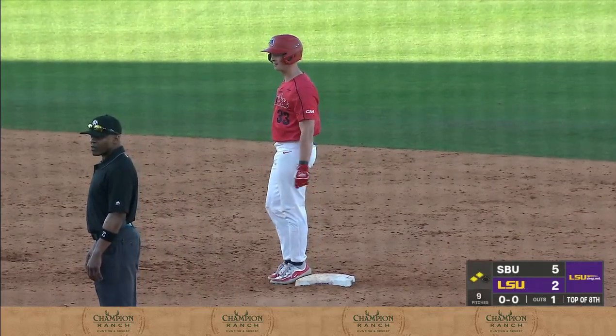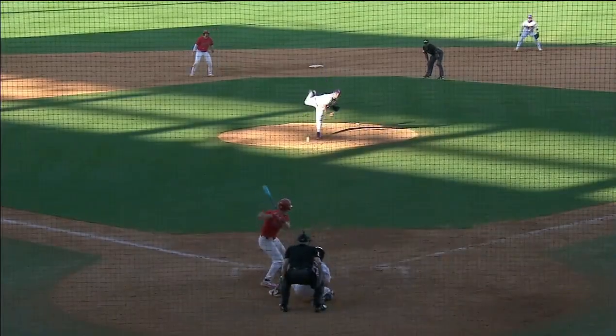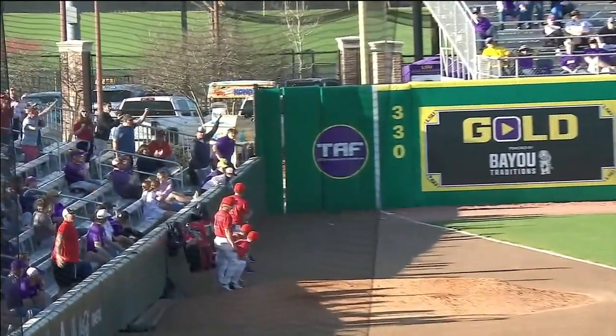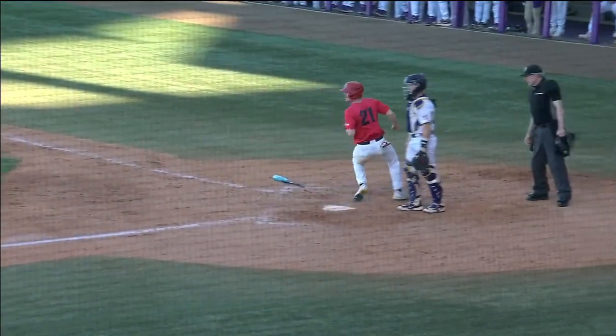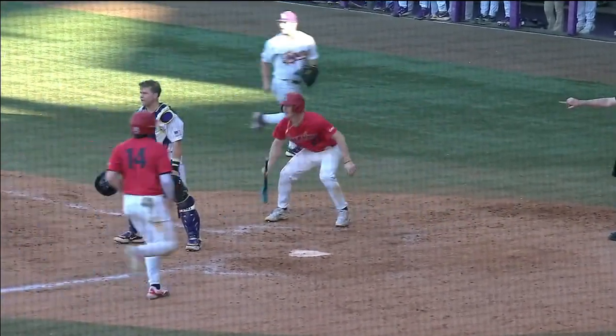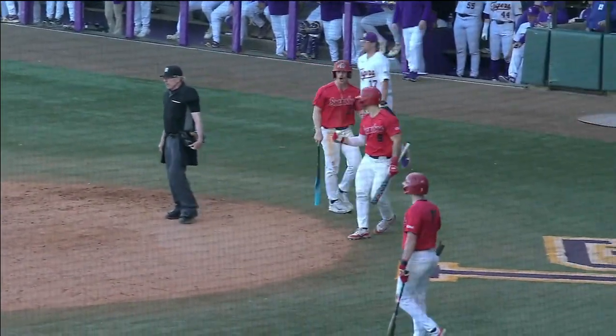Well, bases loaded. A pitch before that one was kind of up in the zone and was called a ball, so the hitter got himself into a good hitter's count, was hunting a fastball. Again, bases loaded, 2-1. Pretty much know you're going to get one, and Taylor was able to turn it around and keep it fair down the third base line. And the Tigers got their work cut out for themselves, I should say.